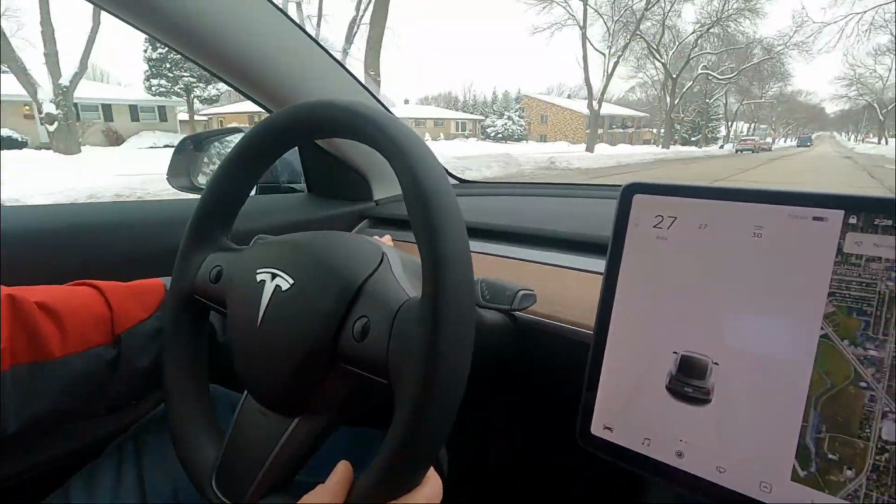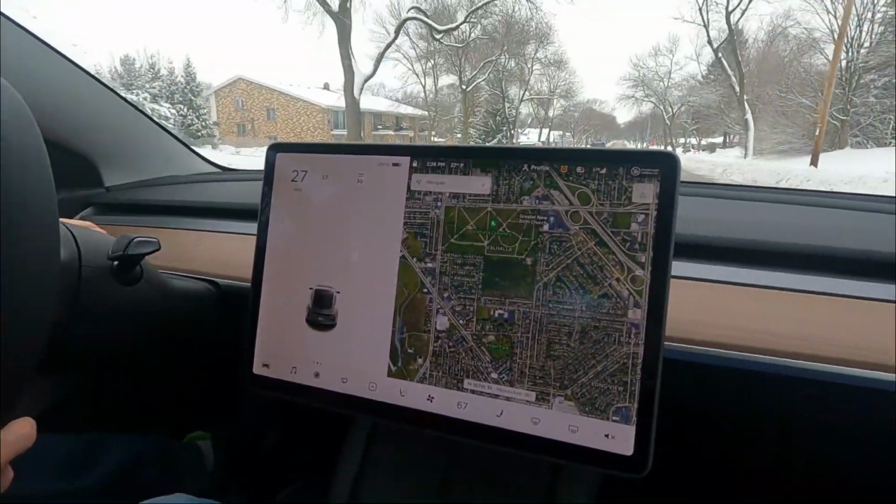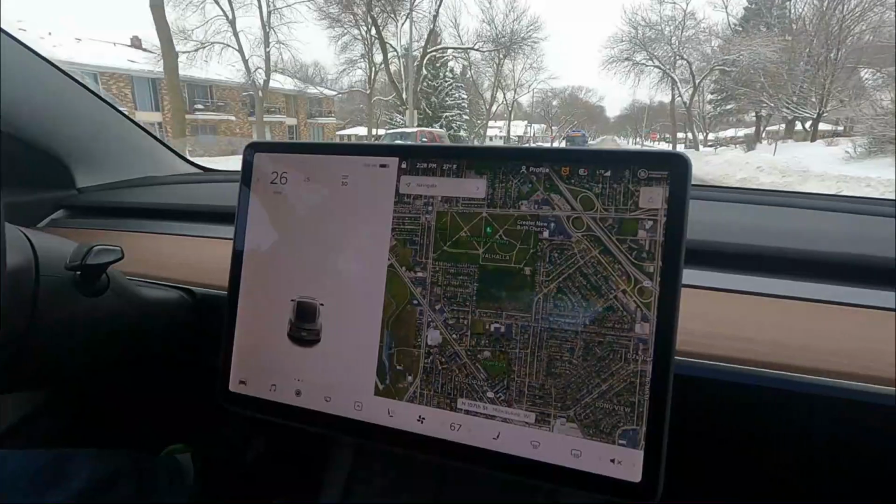What do you think of the wood? Is that real wood? What do you think of the wood finish on the dashboard?